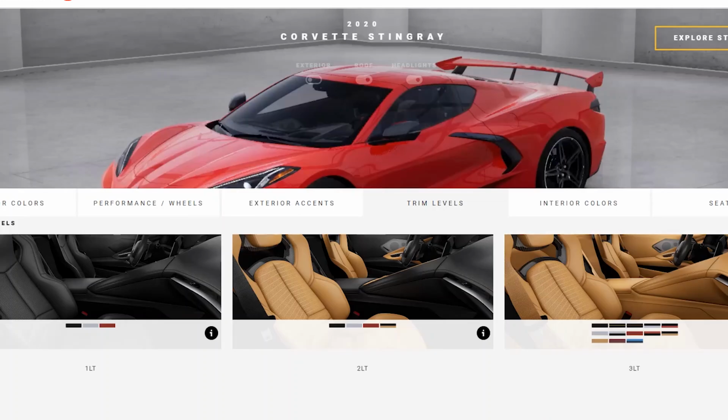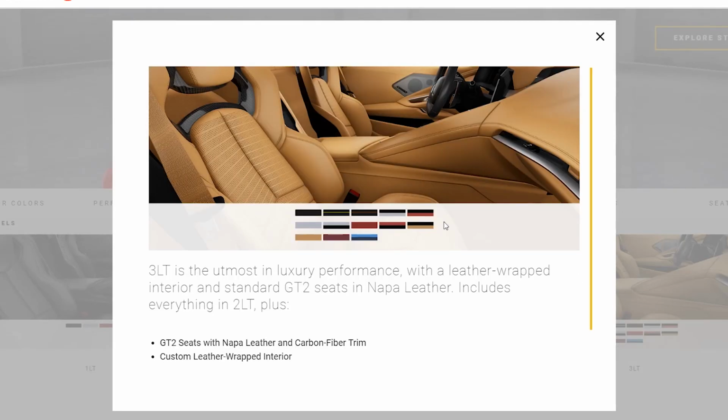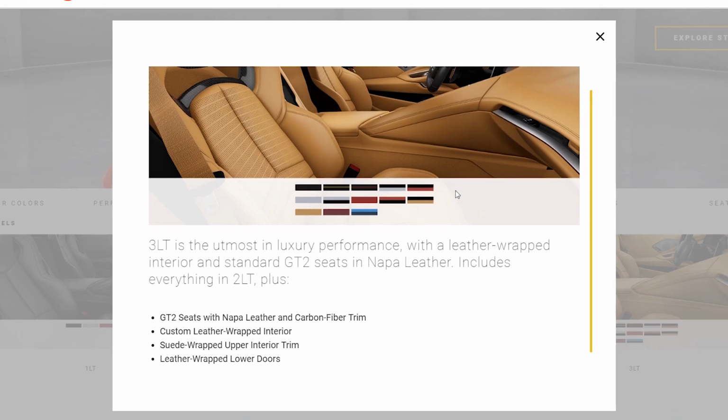We then can move over here to the 3LT. Now, I've told a lot of you guys for my build out, this is what I'm looking at most closely. This is probably what I'm going to spec out my car, and it's what I've given the dealer so far. Hopefully, I'm going to be able to make some changes now that we have full pricing. But as far as terms go, the all-new 3LT, which includes all the previous trim level packages, plus this custom leather-wrapped interior, the leather-wrapped lower doors, everything's just a little bit nicer. It starts at $71,945, so just a smidge under $72,000. And so that is your pricing for the 3 trim levels at base, and then of course you have all of your accessories on top of that.